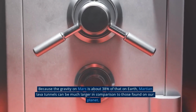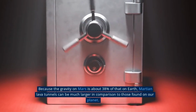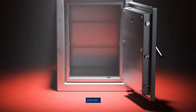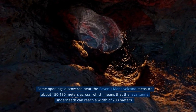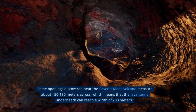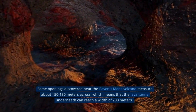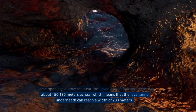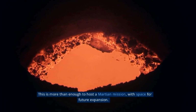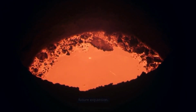Because the gravity on Mars is about 38% of that on Earth, Martian lava tunnels can be much larger in comparison to those found on our planet. Some openings discovered near the Pavonis Mons volcano measure about 150 to 180 meters across, which means that the lava tunnel underneath can reach a width of 200 meters. This is more than enough to host a Martian mission, with space for future expansion.